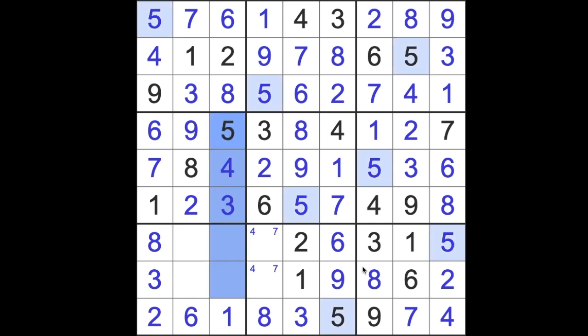5 blocking down here, 5 blocking across here. That's our 5 there. Now one number missing from this column, and it's a 4, meaning this is a 7, this is a 4. And this must be a 7, and the last number to hopefully turn the puzzle green, yes, was a 9.